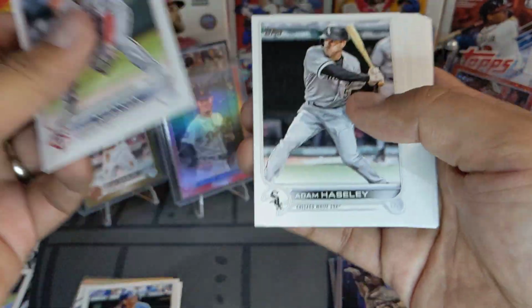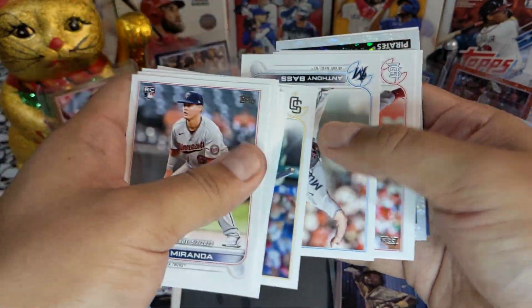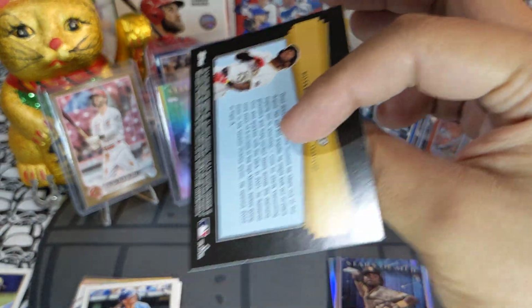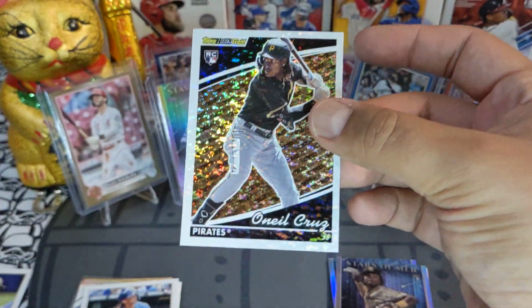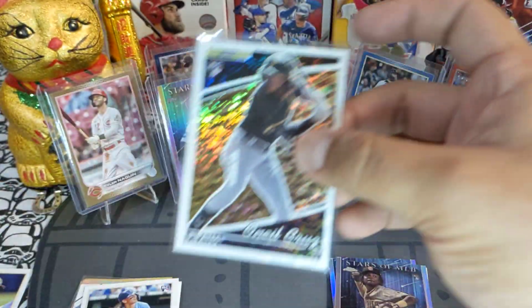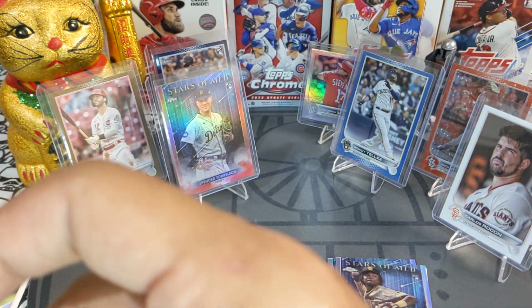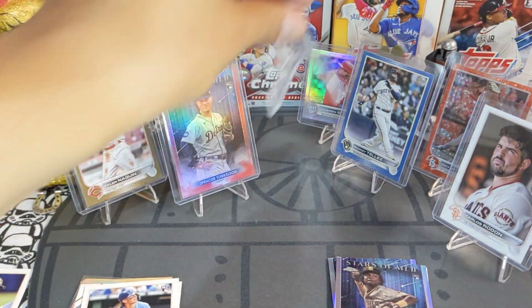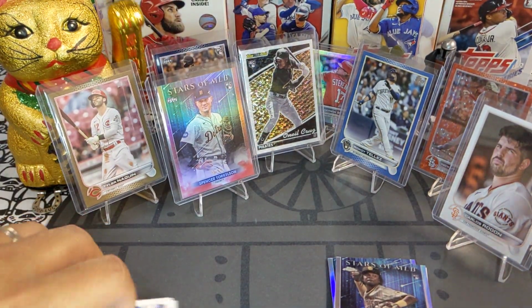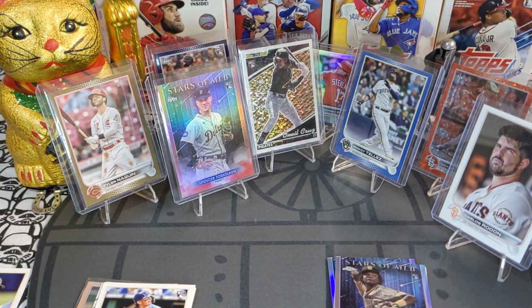Kitty, careful. All right. Let's see what we got here. So I see Pirates, probably O'Neil Cruz. It is. So we got a beautiful O'Neil Cruz. Topps Black Gold. I love it, man. This one will be beautiful in a gold parallel or in a black parallel. I've been trying to see if I can pull one. Of course, it's super, super hard to predict. But I think that is solid right there. So super cool, you guys, man.